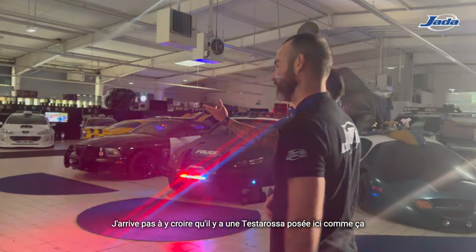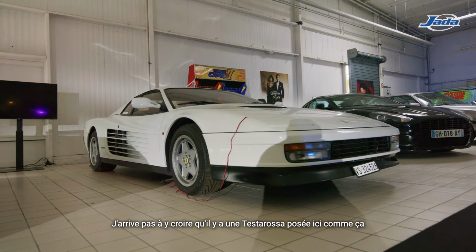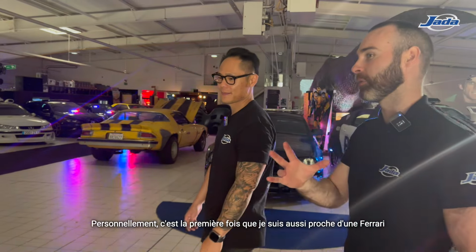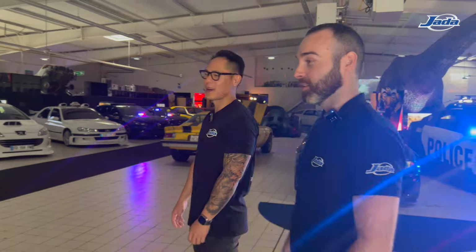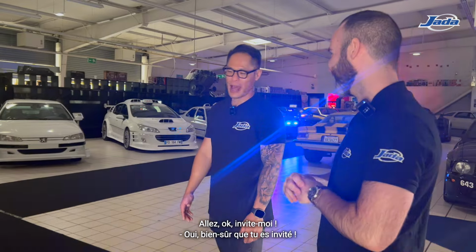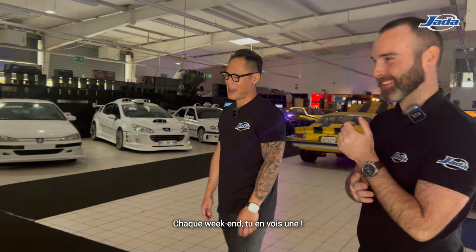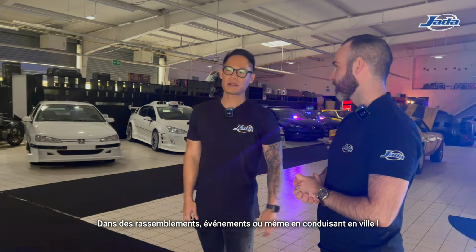I can't believe that there's just a Testarossa just sitting here so casually. Personally, the first time that I'm this close to a Ferrari, also. So really, first time? Yeah, first time. Oh, you gotta come out to California. Yeah, invite me. No, you're absolutely invited. Every weekend you'll see one. Wow. In shows or something like this? Shows, events, or you just drive around town, you see them.